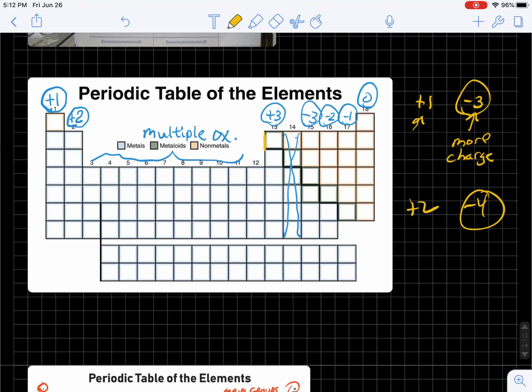Now, this little line, I'm going to do it in red. This little line right here is called the break line. And along the break line, we get something called metalloids, which we're going to talk about later in the course. But for now, everything to the left and below that zigzag line, those are metals. Everything to the right and above it, those are non-metals.